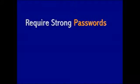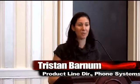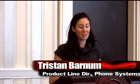Requiring strong passwords, kind of in the same vein. We don't want people to be able to guess your password very easily, or machines to be able to guess your password very easily. So all throughout the interface, where it really, really matters, you've got to have a strong password. If somebody guesses your voicemail password, I'm not super worried about it, but we don't want them registering phones or providers to your system. So strong passwords.